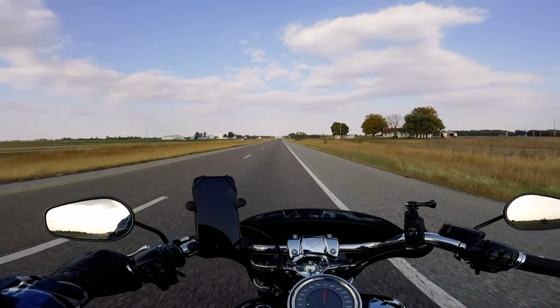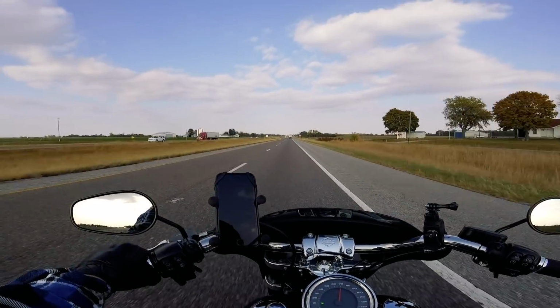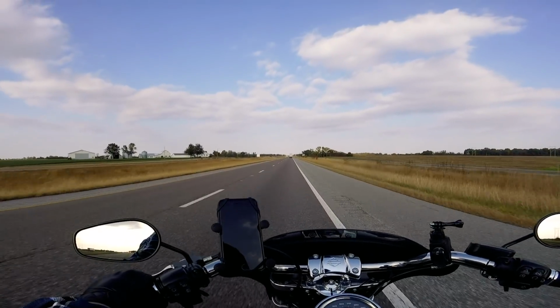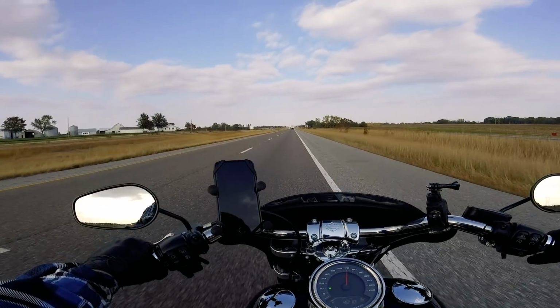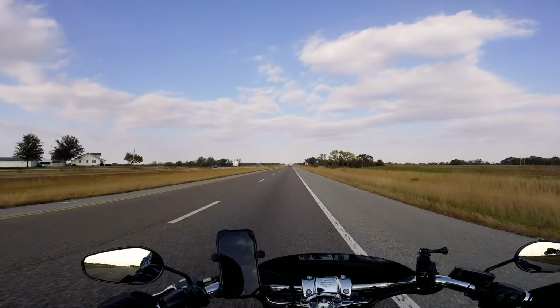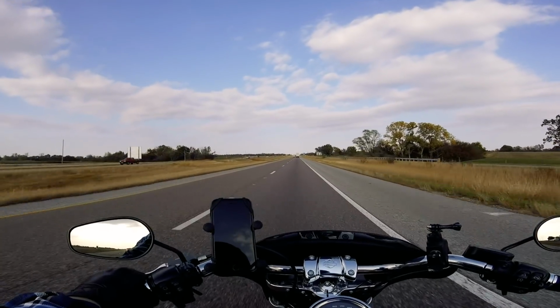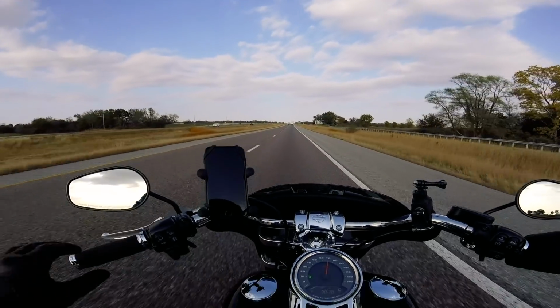It's good for just going around town because it's so nimble. But if you want to take it across the country, you'd have no problem with it. Comfortable ride, convenient with the quick detach bags on the back.